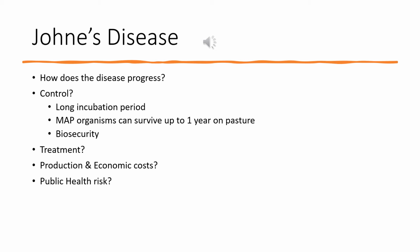So that means that MAP organisms can continue to be shed, and they're actually able to survive in the environment for 1 to 2 years, which increases your chance of transmission within the herd. So again, biosecurity is really important to keep Johne's out of herds, and we should try to be looking into purchasing goats from clean herds where we can.